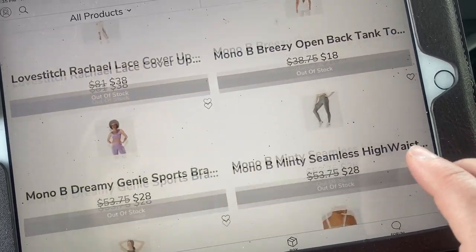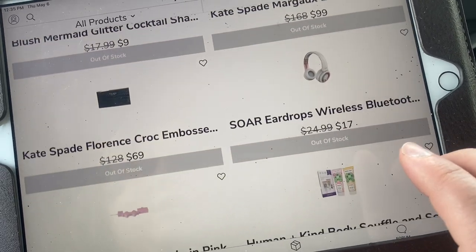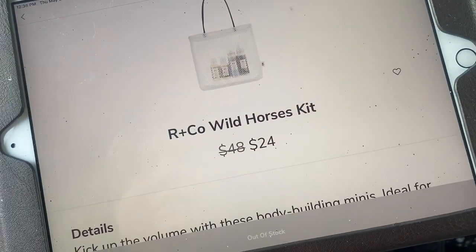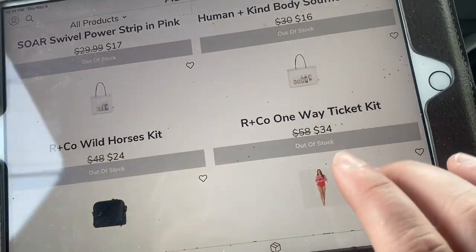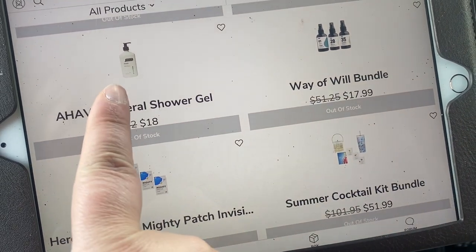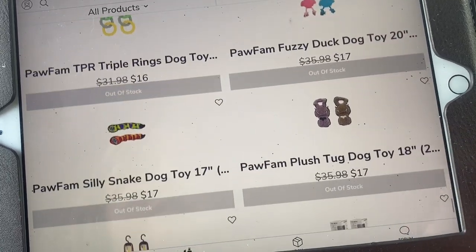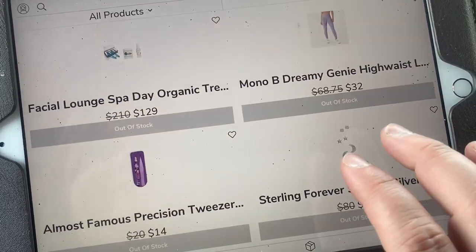More clothes. Kate Spade. Bluetooth headphones. What is this? Arnica Wild Horses kit. Cool. But see that Ahava, I think that was available one of the very first things when I first opened it up, but it must have sold out while we were scrolling. See, things go quick. Dog toys out of stock. Again, maybe there just wasn't as many of those available.